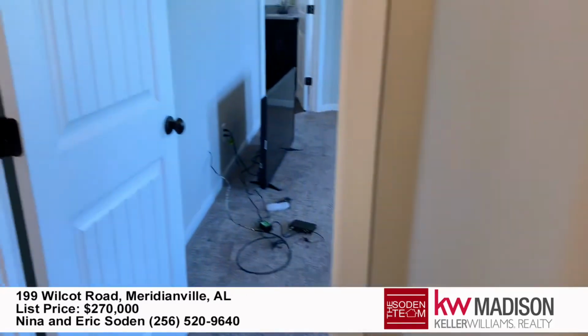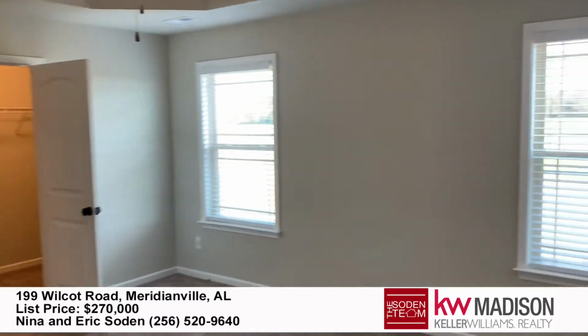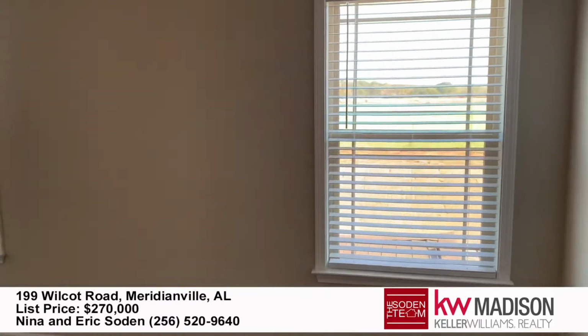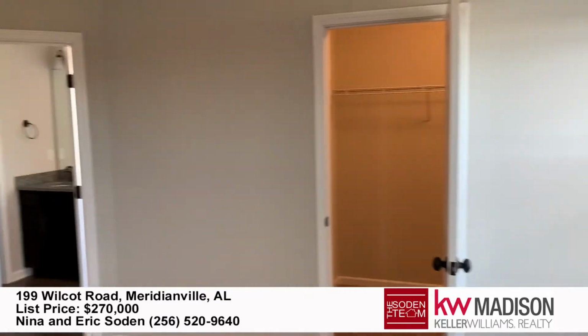And then we will go into the master bedroom. Nice, spacious bedroom with tiered ceiling, walk-in closet, and a private bathroom.